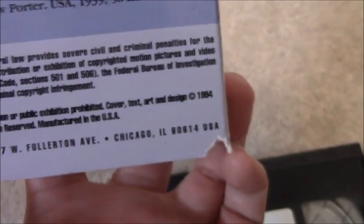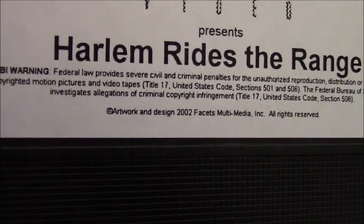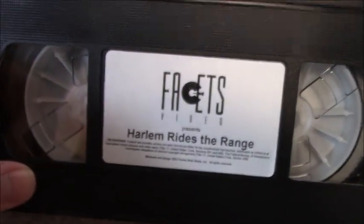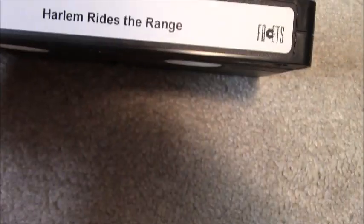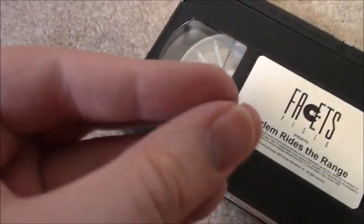Originally, this was a 1994 VHS. However, this copy is actually a later reprint, because if you look, it says 2002 on the tape label. So yeah, originally this was a 1994 VHS, however, this copy is actually a 2002 reprint. And this tape does have the oversized reels on it. And this tape does have a recording tab, which I will now break off. There we go.